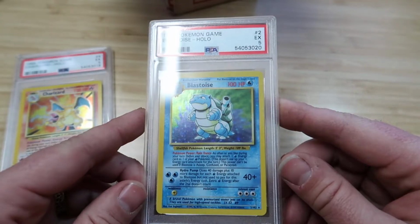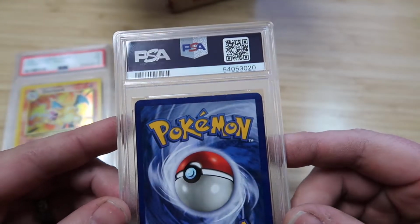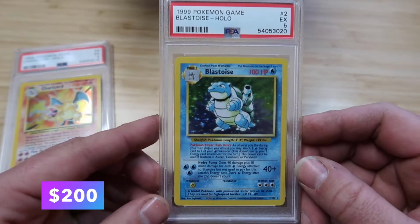You know, these cards weren't bad at all, even though I know you can't see what I'm seeing on camera. There's definitely white at the top there. That's not good. That's not good. This definitely deserves a 5. Anyway, let's flash on the screen what a 5 is worth.